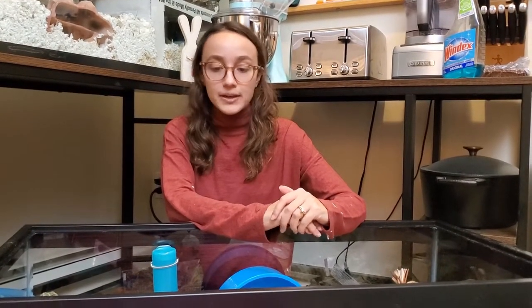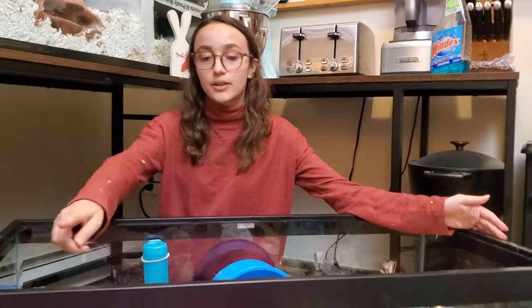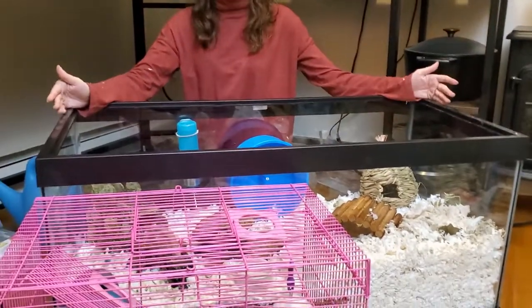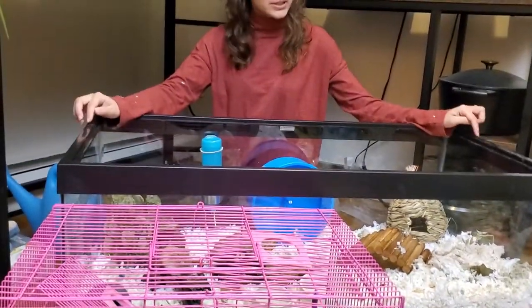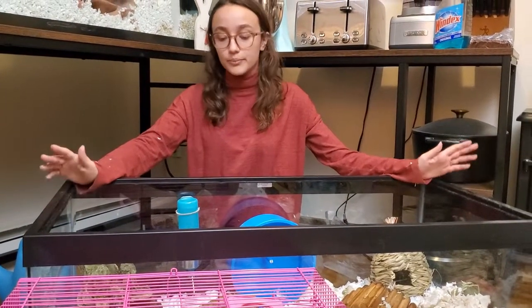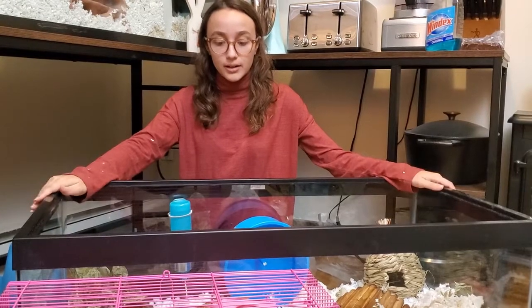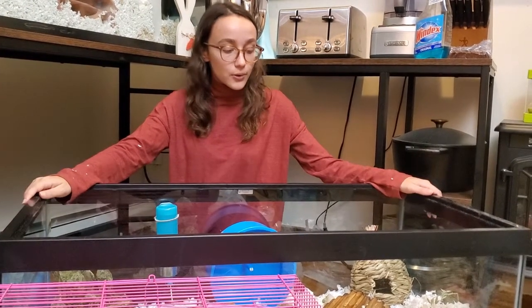And then I would say the obvious difference between the two enclosures is the size. This is literally half of the size of the 40-gallon tank, and this is the minimum 450 square inches, or minimum 40-gallon tank for a hamster.